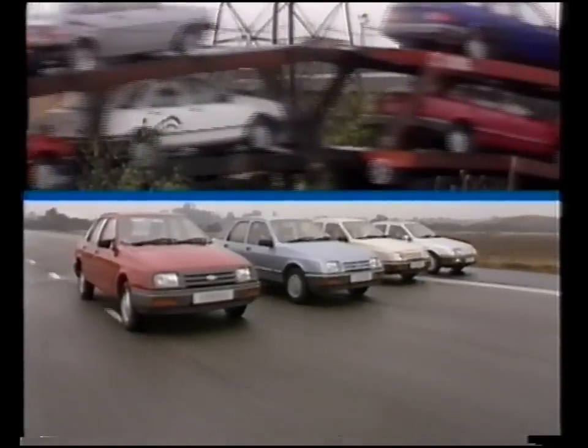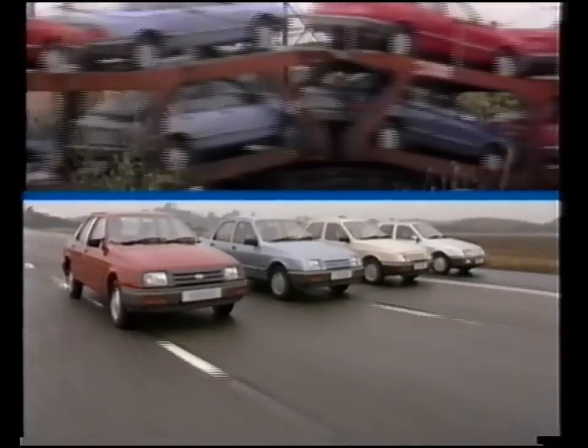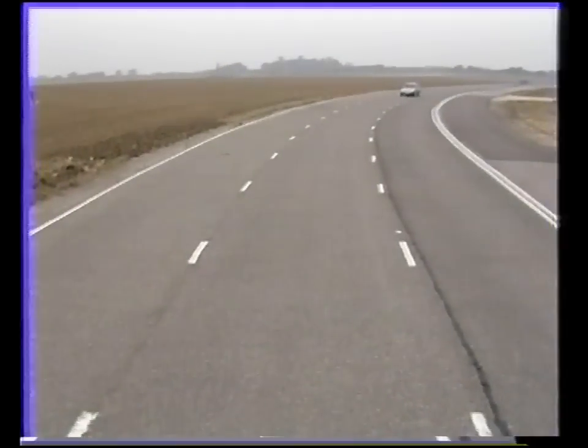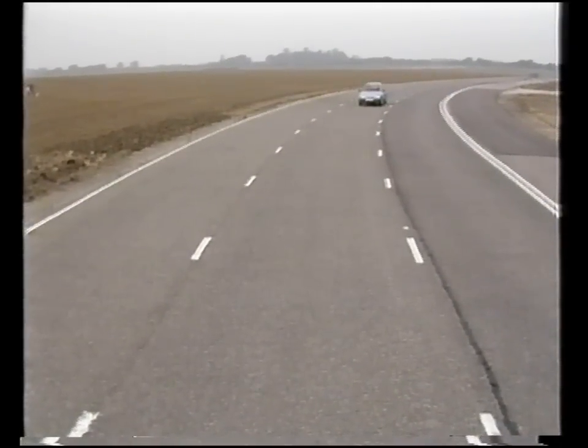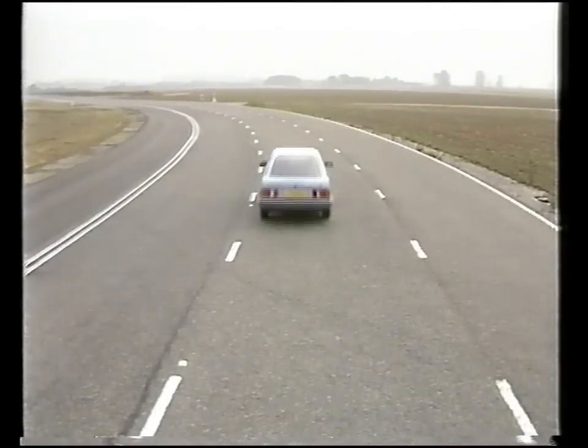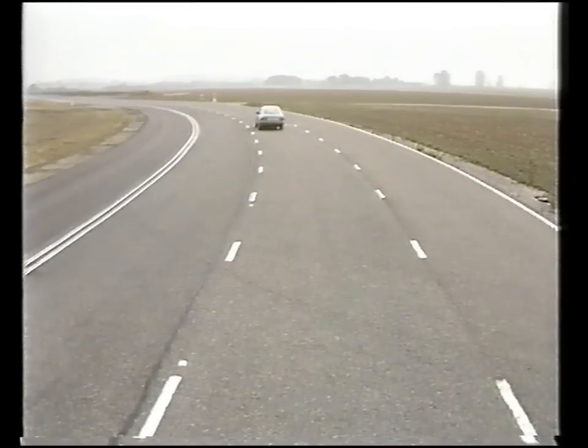As for the supply situation, the Sierra is ready to go. Already thousands of them are being lined up, ready to be sent out onto the market. Ford has the product, Sierra. A car for the 80s. A car for the open road. Man and machine in perfect harmony.